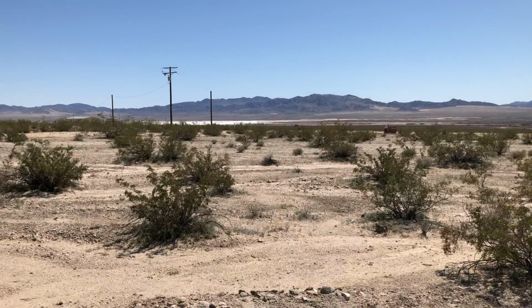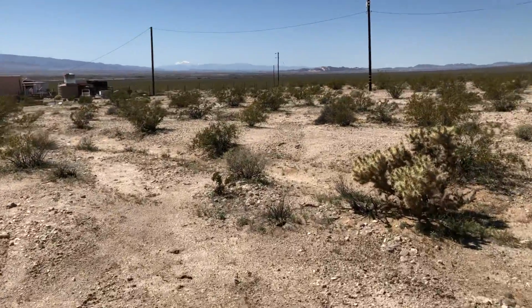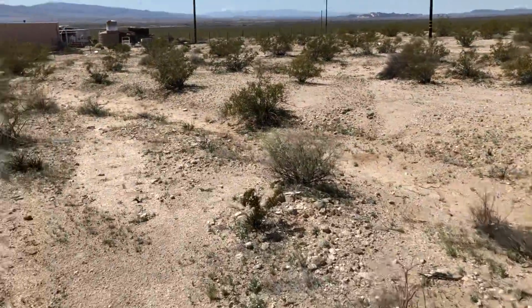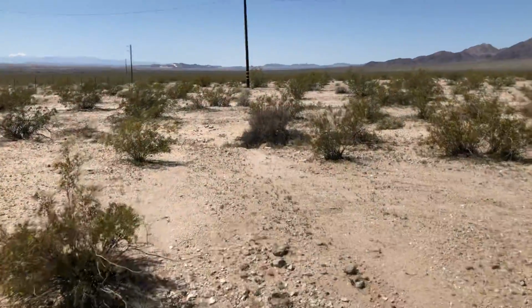That white out there is a salt flat. I do believe they mine it. I say mine it, strip mine it. They do collect salt off of it. You have to be careful when you're down on that corner because sometimes the trucks are coming pretty fast. I've heard about a few accidents being down there.